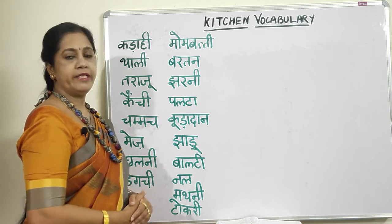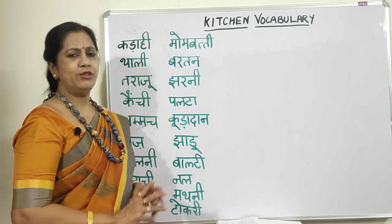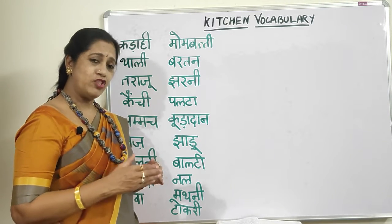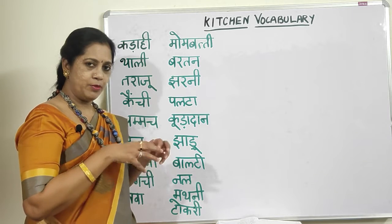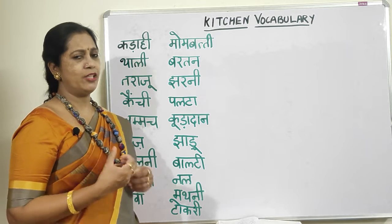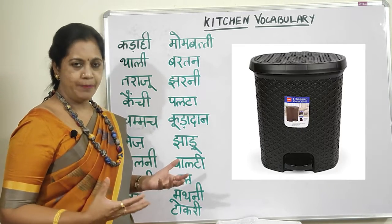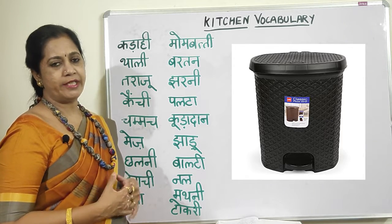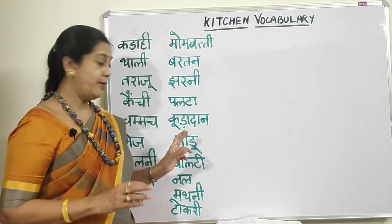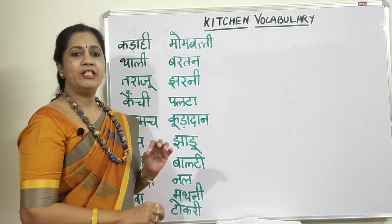Okay, the next one is kudadan. Okay, kudadan, very important in the kitchen. You should have a kudadan and it should be very neat and clean in that place. You have to segregate the items which has to be in one particular thing and in another one. Any guesses? Are you able to guess what it is? Kudadan, it is dustbin. In American English we call it as trash bin. So that is kudadan.